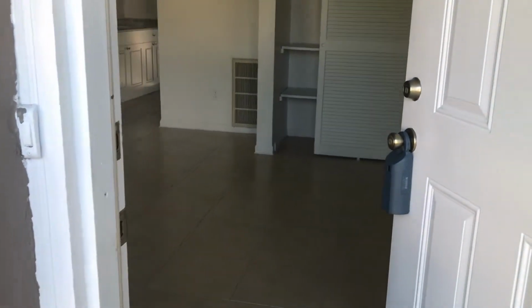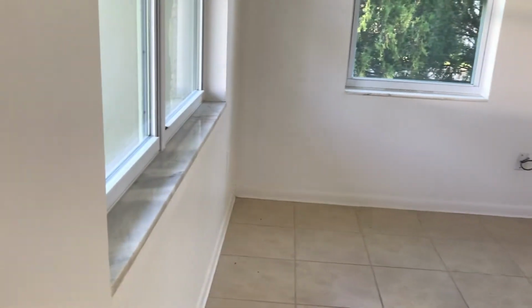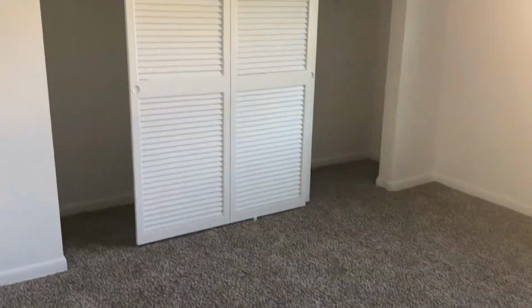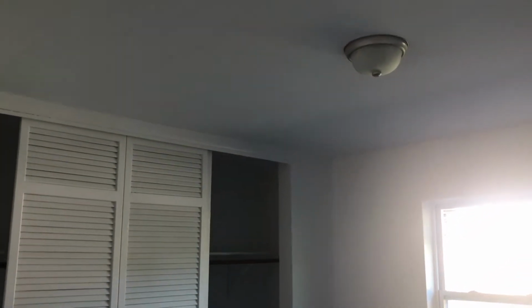So going into the other unit here, you can see it's essentially the mirror image of the previous one. Again, all brand new windows, new paint. So going into the bedrooms here, looking at the first bedroom, just like the other unit, ample closet space, new carpet, fresh paint, central AC, and the second bedroom, same idea.